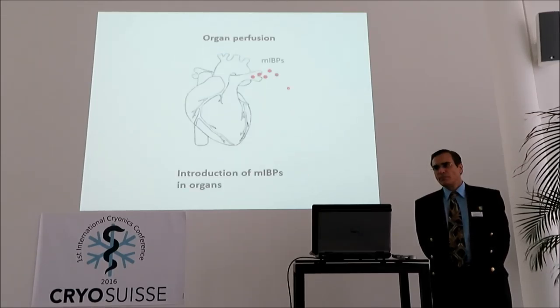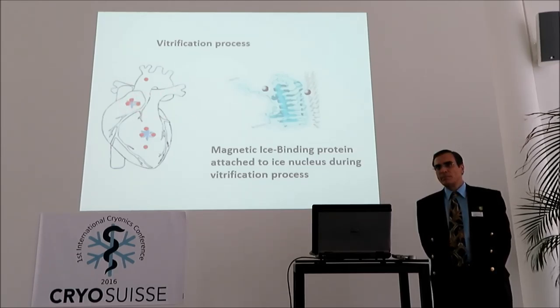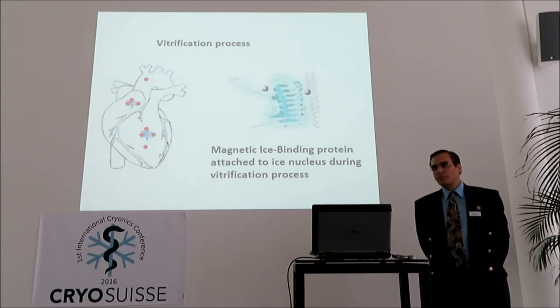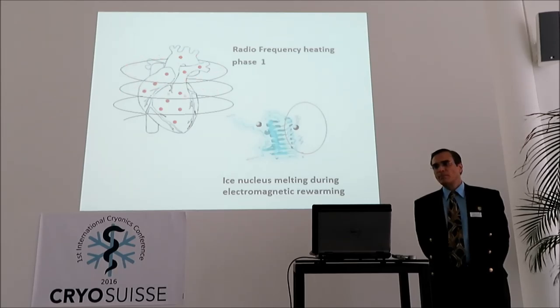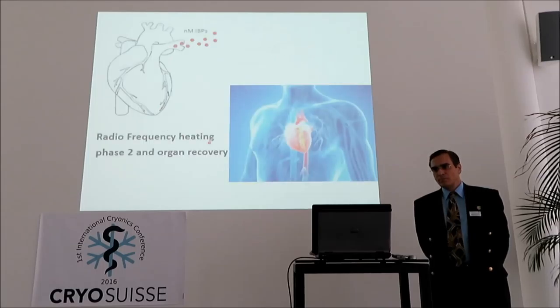So if in your vitrifying solution you put this magnetic ice binding protein, it will attach to the ice. In principle the situation is safe as soon as you rewarm, but if before rewarming you apply a radiofrequency pulse and you make the induction heating of this tiny crystal, only the tiny crystal will be affected by the radiofrequency, and the rest will not be affected. In principle, if it is a pulse, when it is finished, because it is in a very cold environment, this melted ice crystal will vitrify, so you will have all the organ.